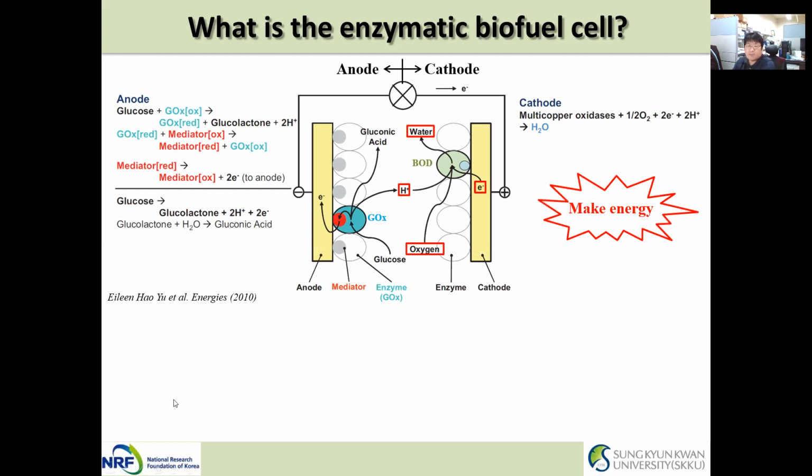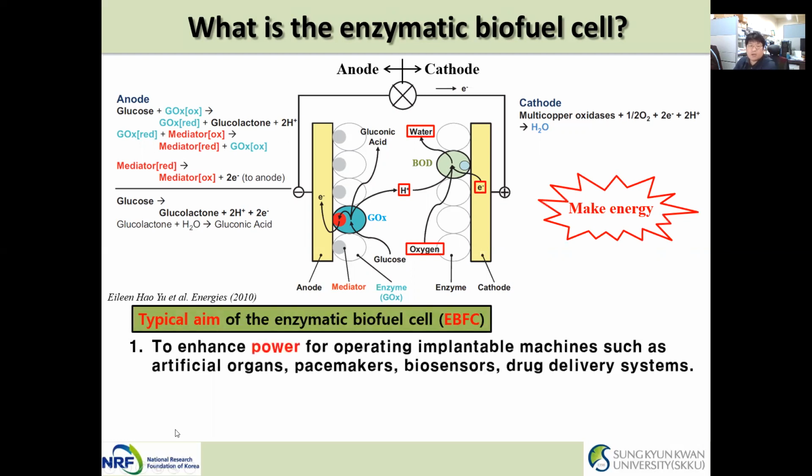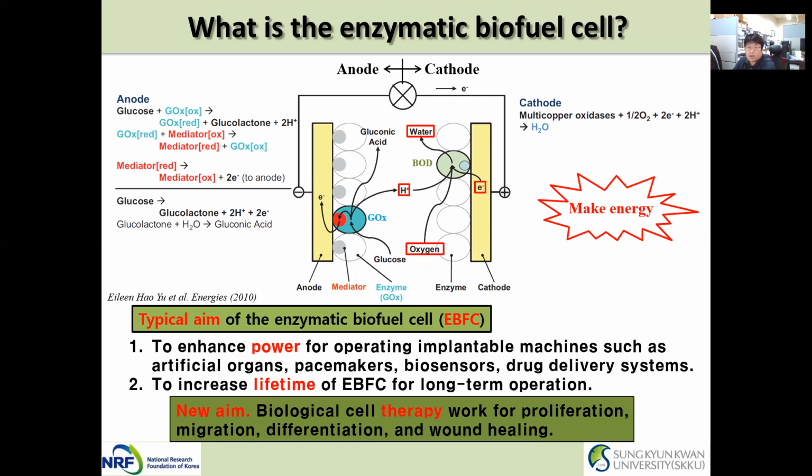Typically, enzymatic biofuel cell aims are as follows. The first is how to make power for operating implantable machines, such as artificial organs, pacemakers, biosensors, and drug delivery systems. Second is how to increase the lifetime of the EBFC for long-term operation. These are the main work in the electrochemistry field. But in my case, I focused on the biocompatibility of the EBFC before implantation.